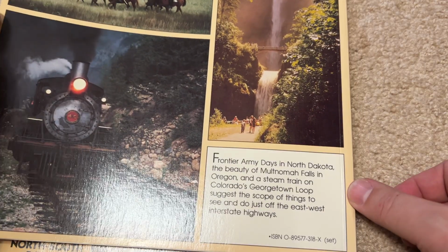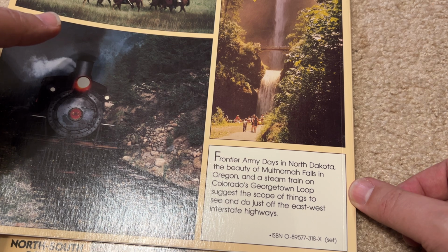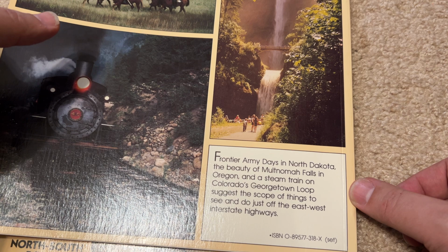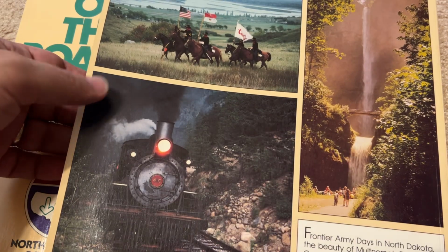On the back of the East-West, it says Frontier Army Days in North Dakota, the beauty of Multnomah Falls in Oregon, and a steam train on Colorado's Georgetown Loop suggests the scope of things to see and do just off the East-West interstate highways. And all of these things, to me, look amazing.